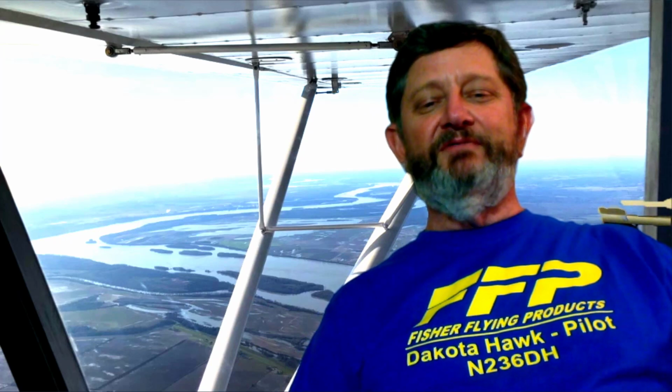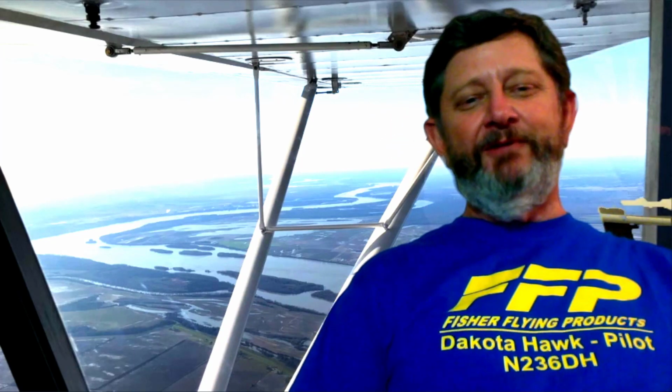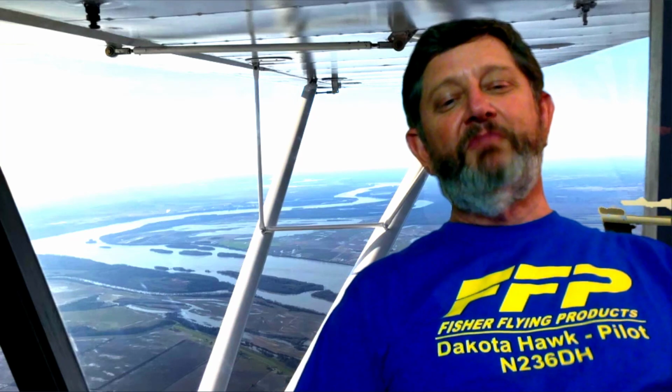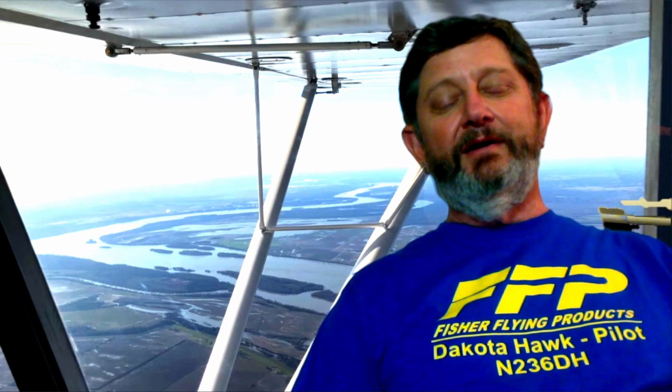Generally, I've just flown it around here. I've flown it to Moontown. No, I haven't been to Moontown yet. Got to do that. Moontown's a grass strip right outside of Huntsville, Alabama. Flown it to Winchester several times. Just flown it around the area, and it's a lot of fun to fly.